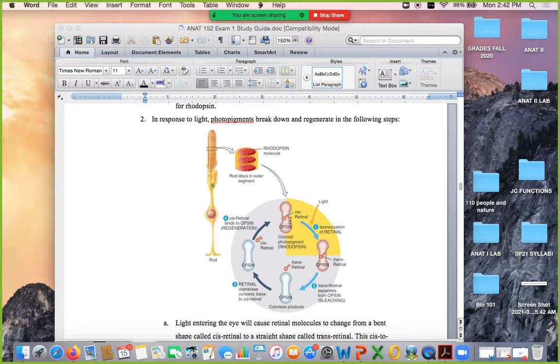So we have a cis retinol, which is bent, sitting inside an opsin molecule. It's going to be photoresponsive. That means that when light comes in, it's going to allow itself to undergo isomerization, or a change in shape. Once it's straightened out, it's going to be allowed to slip out or separate from opsin. That's called bleaching. And now opsin is going to be a colorless product, which then has to wait for the conversion of retinol back to the cis form and popping that back into the opsin molecule in order to become photoreceptive again, right? To be able to react to the light again.